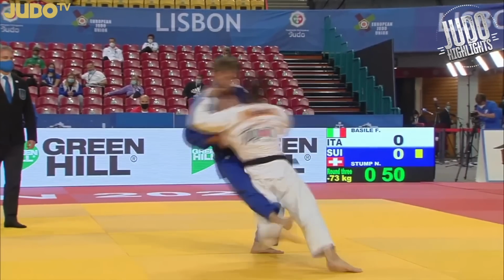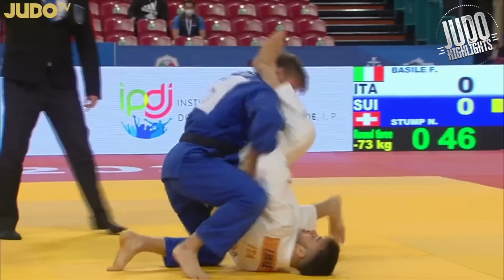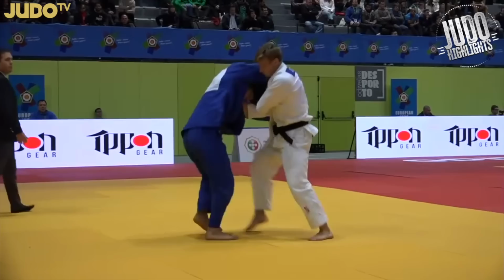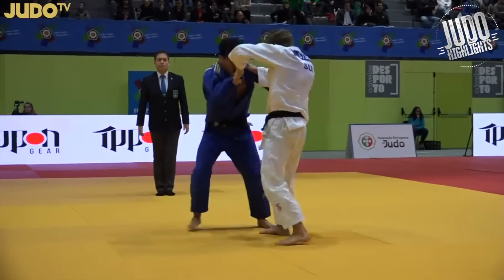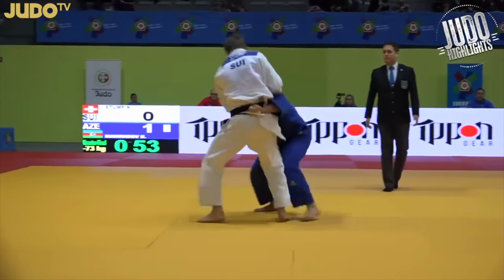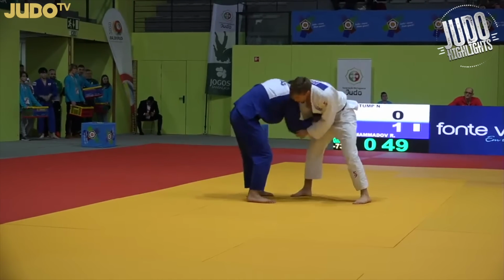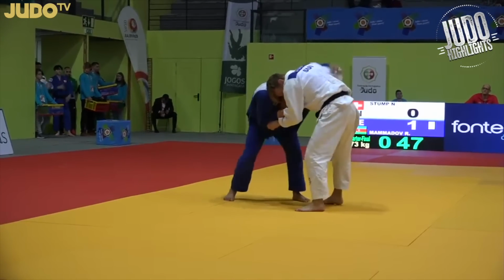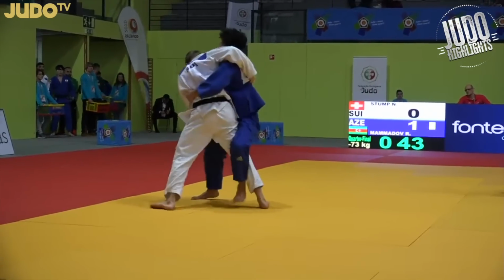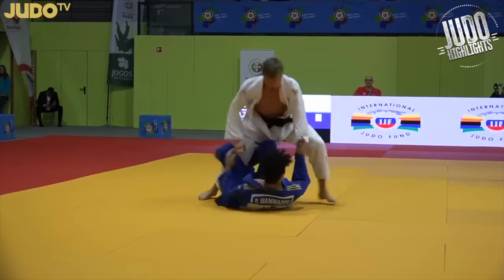I mean, Stump's ashiwaza is just incredible. And then of course the transition. So you can really see these little parts of Stump's game really make him a world champion. And I was probably the first person to say I thought Lombardo should have won that final, but still Stump, I mean, he's got everything. He's got all the makings of a champion. Definitely shown it across the years. So I'm not sad at all that Stump is world champion. I'm sure Lombardo will get there one day.